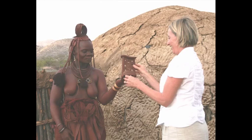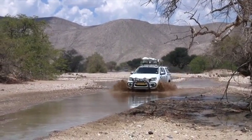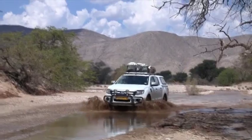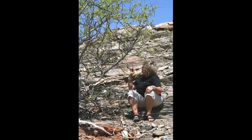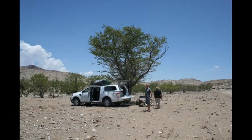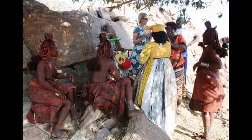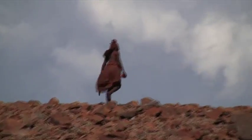We head out onto the road again, and a flash flood has put some water into some of the riverbeds, and we have a great time going through the mud with the 4x4. Karen stops periodically to show us different bushes and to show us the Commiphora wildii. We find a lovely tree for a lunch break. Karen works with the harvesters and she knows where to find them, so we meet up with a group of them in a very remote and desolate place.